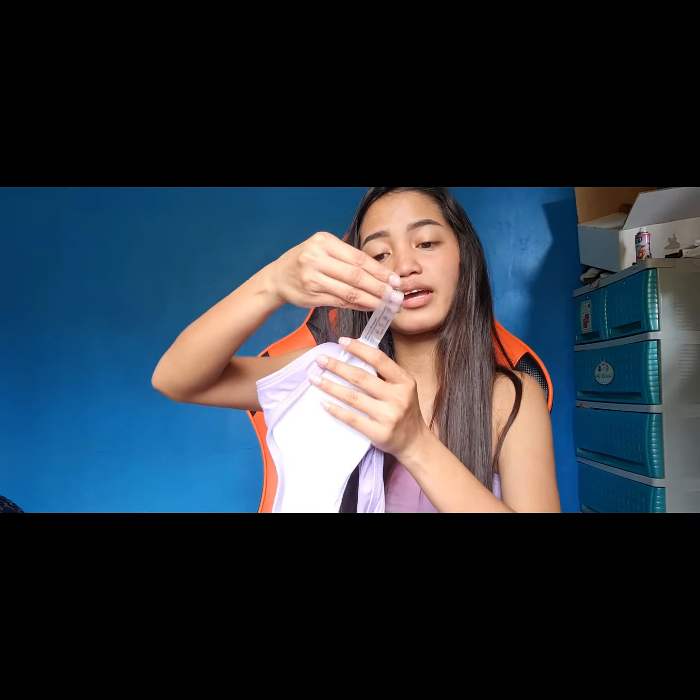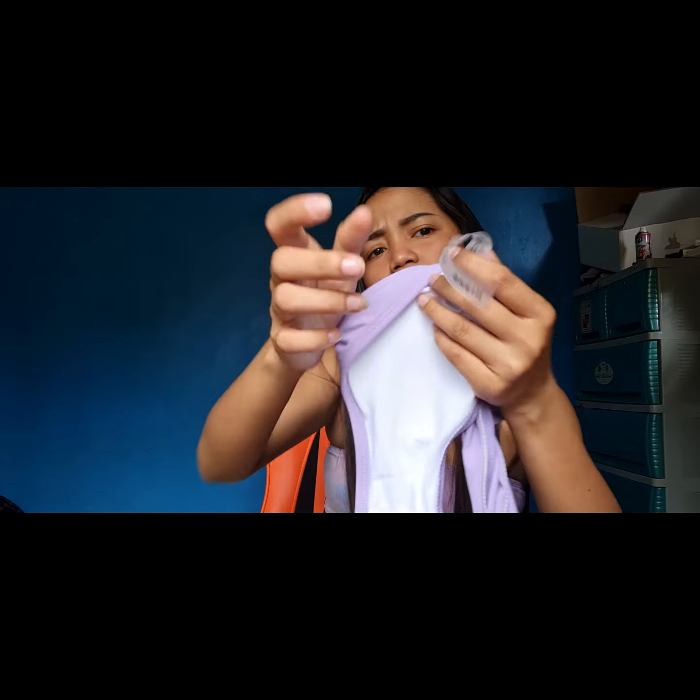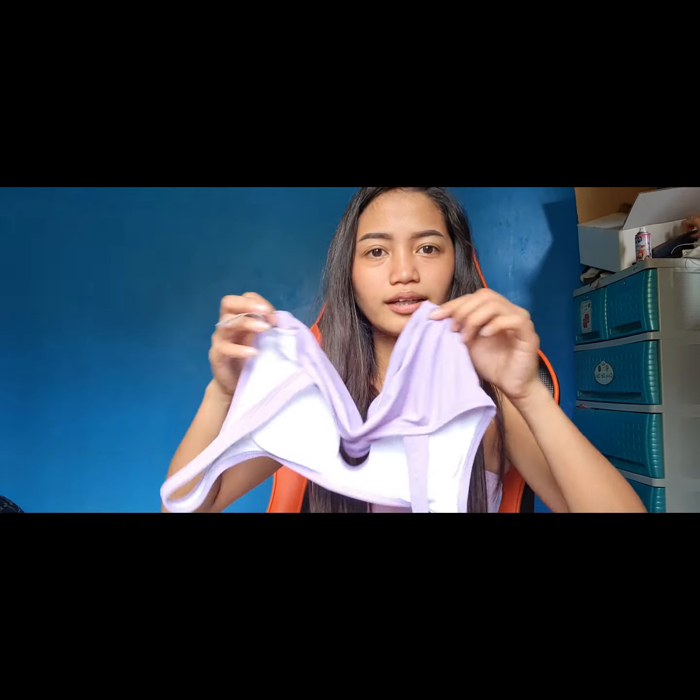Actually, medyo malaki siya. Kahit maka-extra small siya. Ah, kaya pala medyo malaki, kasi small siya. So, try na natin. Nasuot na natin. So, for this one, since swimsuit talaga siya, ito yung magandang klase ng tela pagdating sa swimsuit. And then, may padded siya. And then, may padded slot din. Kaya nga may padded. So, right. Summer pa.